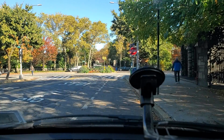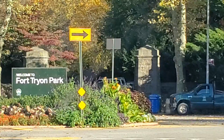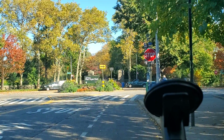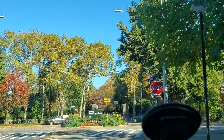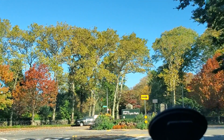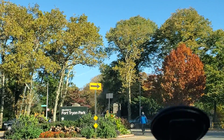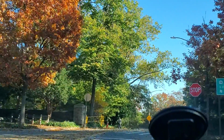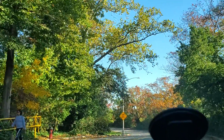So, gonna take you into Fort Tryon Park, at the second highest natural point in Manhattan. And I hope you will enjoy the next 8 or 9 minutes of leaves. The park is named for the last English governor of the colony of New York. Tryon, T-R-Y-O-N.